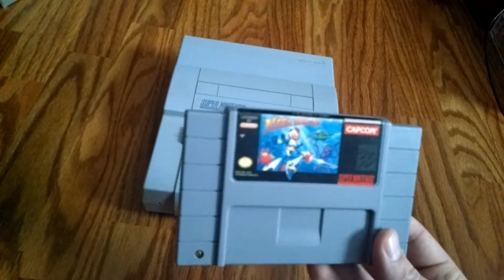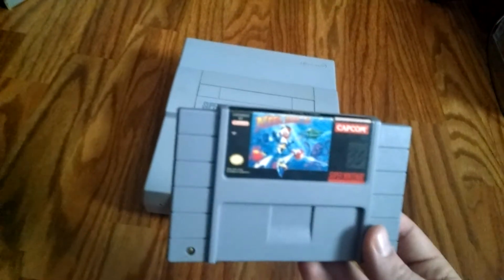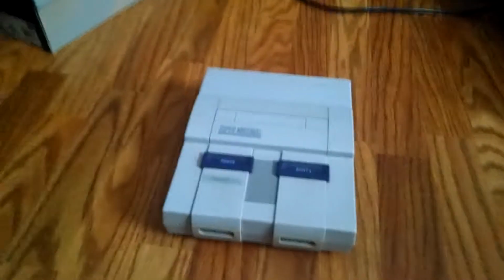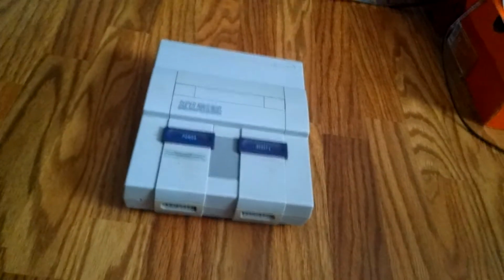Here we have Mega Man X. I got this game for $18 on eBay. Really, really awesome game, and I recommend that for anybody who's a fan of Mega Man or side-scrolling games at all. So.